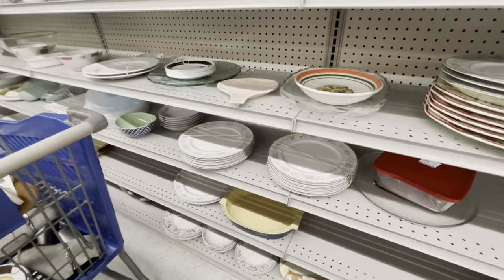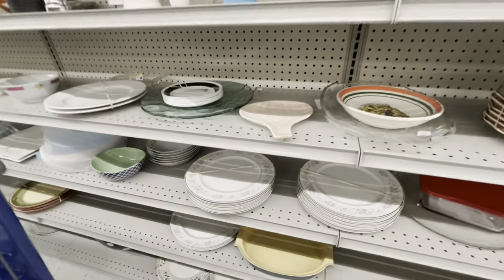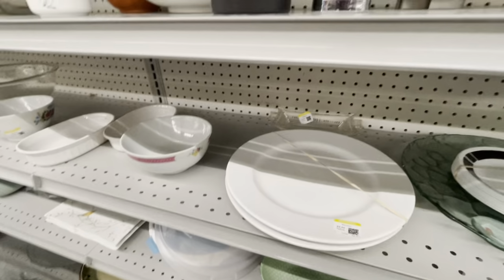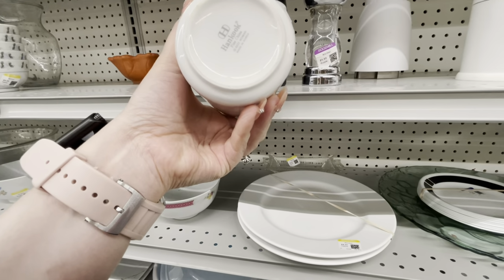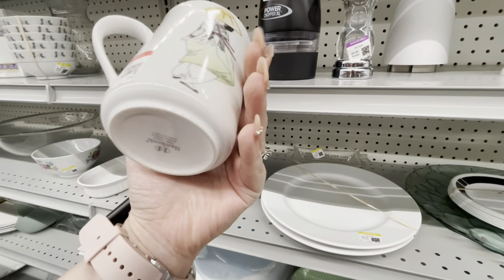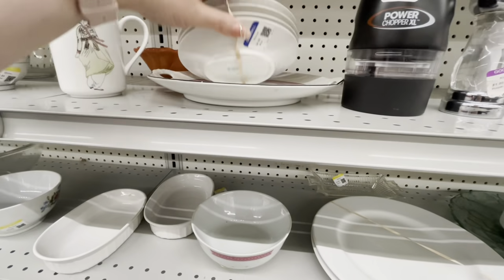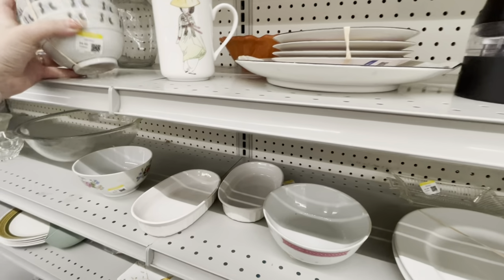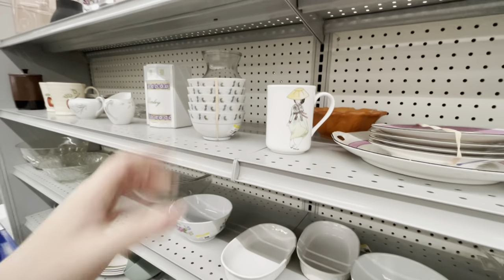Looks like this is like spillover for plates, because usually these are in the other aisle. Hankook, made in Korea. $1.50. Oh, here's the rest. I didn't get them because they're not like the greatest. $9.99 for all of those.